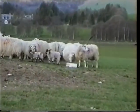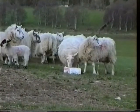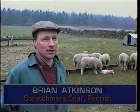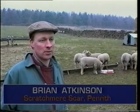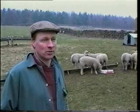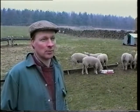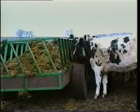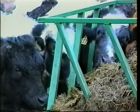Animals should be allowed free access to Crystalyx, ensuring numerous visits over a long period of time, giving a continuous nutrient delivery. I tend to put the Crystalyx blocks out just alongside the sheep feed troughs, so they're available to the sheep when they come to feed. Foragers are sadly lacking in the minerals and trace elements needed for high-performance, healthy livestock.